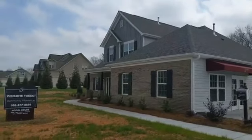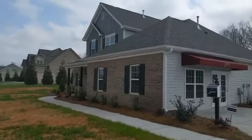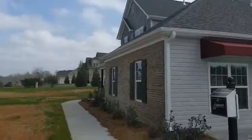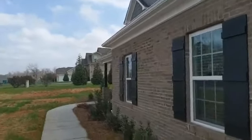Okay everyone, I'm out here at our model in Winsome Forest. This is the Brandi floor plan. It's the C elevation, which means we have brick on the exterior. We're going to just take a quick walk through here so we can show what we have. We want to let you come on through.